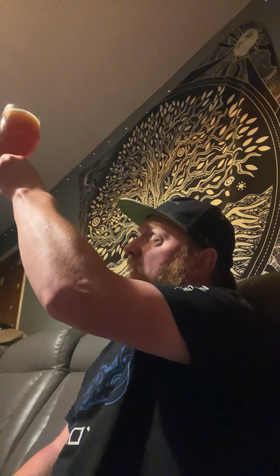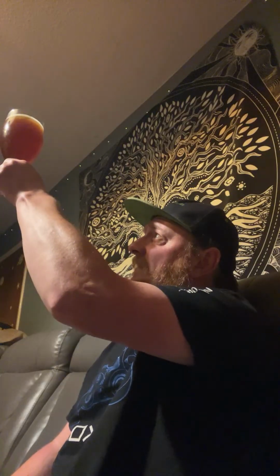Oh, that's going to be so much better now. It's going to be cold. But I might have over poured it. Been a bit greedy. Might have got a bit of the sediment.